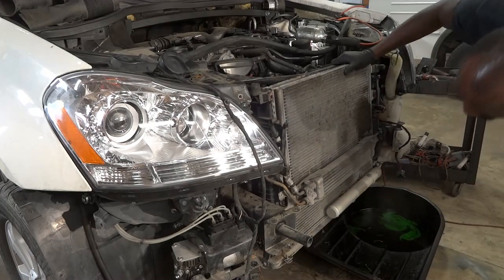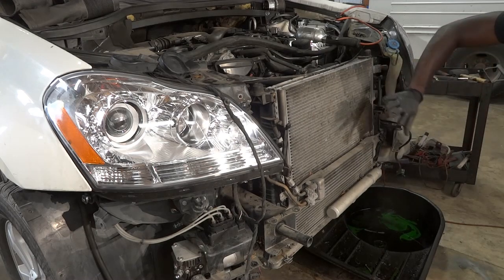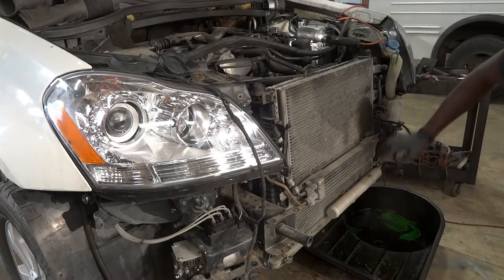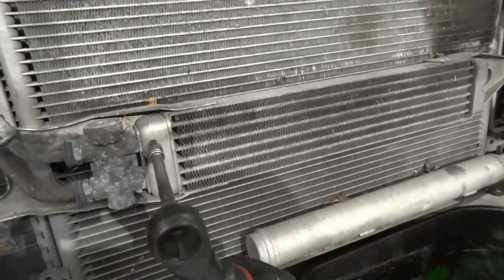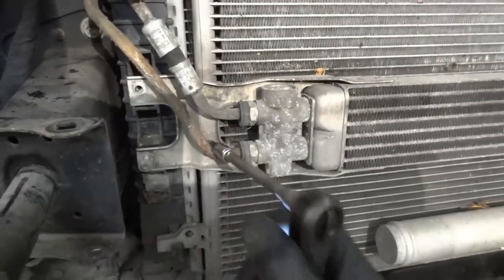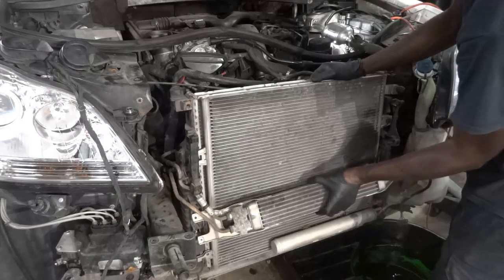So I'm gonna show you the other bolts that we have to remove over here so we can separate the AC condenser from the radiator. So I'll bring you guys over here so I can show you these bolts that I'm gonna remove. So now we're gonna remove these bolts. So these little torque bolts over here hold this transmission fluid cooler. So we're gonna remove this one also. And then there's another one over here. Alright, so we got this transmission cooler loose.